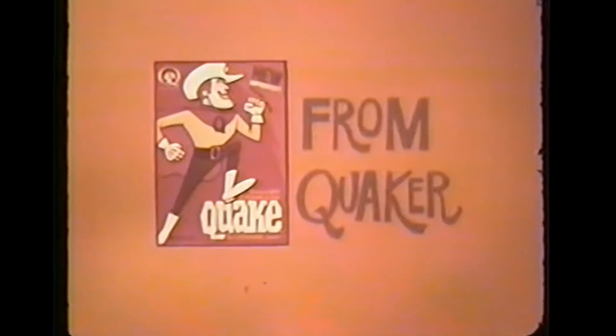$777.77. From Quaker. And now, inside specially marked packages of new improved Quake, this plastic Quake-mobile with a real firing catapult. Just load it and launch it.